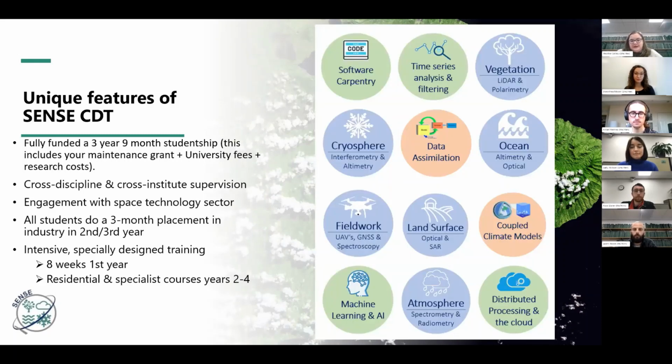And to give you an idea of the breadth of the training that you get, you cover things from software carpentry to atmosphere to land surface, and everyone does all of the training. So you come out at the end of your PhD with well-rounded knowledge of Earth observation.